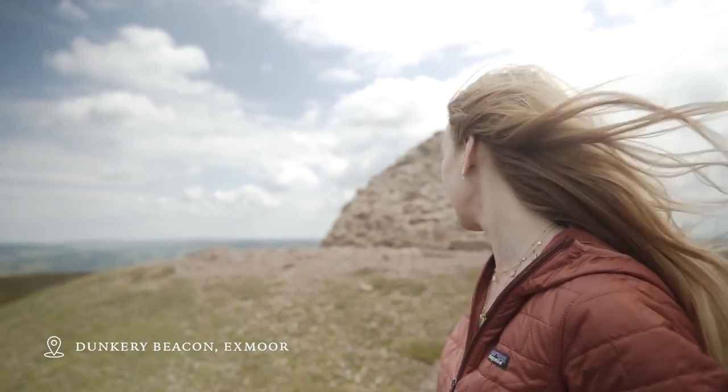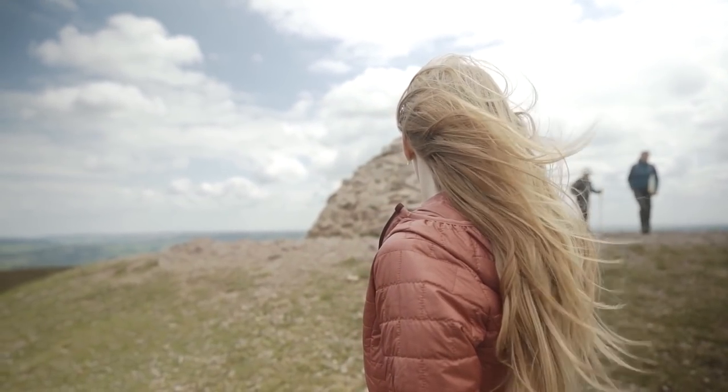Unfortunately here, our microphone just couldn't handle the wind noise, but we reached the beacon, which kind of looks like a pyramid. The views from here were spectacular, and it was such a clear, beautiful day. We could see all the way over to Wales.